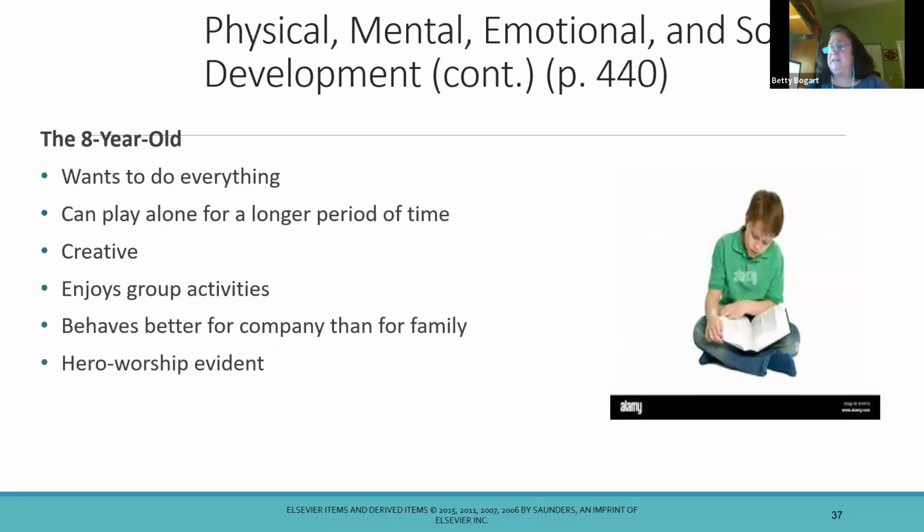8-year-olds want to do everything, play by themselves, extremely creative. They like to be in groups. And these kids know that if auntie and uncle come over, they're going to do good things because they're going to give them little prizes and presents and rewards, right? Because that's what your relatives do, so they behave better for company. And okay, you're talking about hero worship, whether it's Spider-Man, Pokemon, whether it's Batman, they have somebody that they do admire.